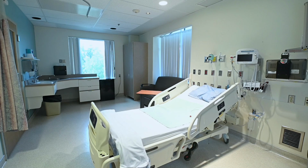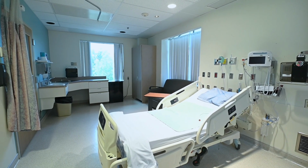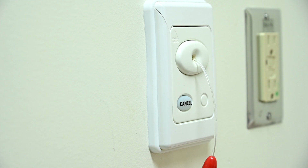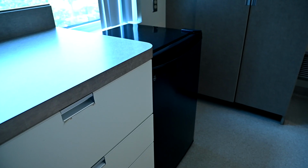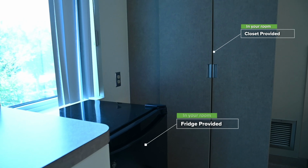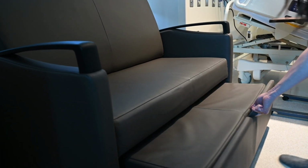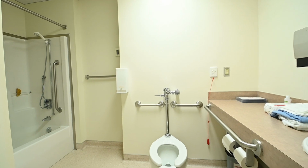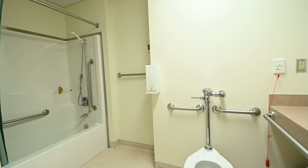Your room on the mother-baby unit has a bed with call bells. You can call your nurse for anything you may need or for any questions that you may have during your stay. You will have closets to store your belongings, a fridge for food and snacks, and a pull-out sleep chair where your support person can sleep. Your room has your own washroom equipped with a tub shower and an emergency call bell.